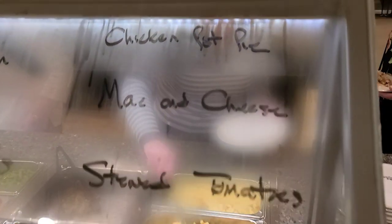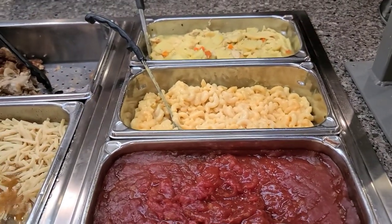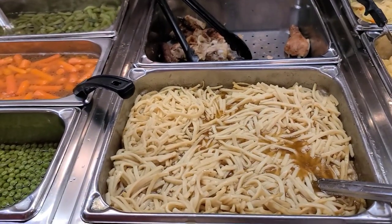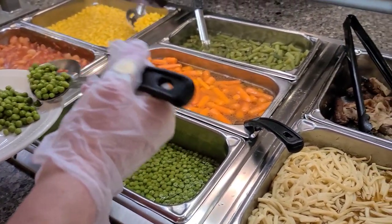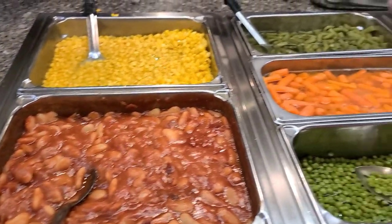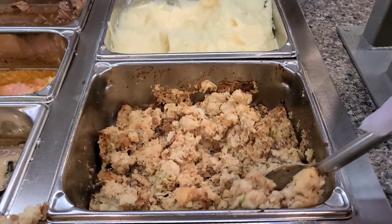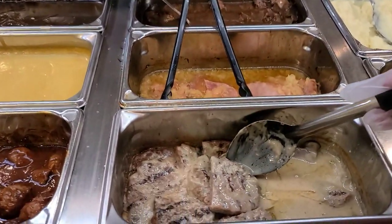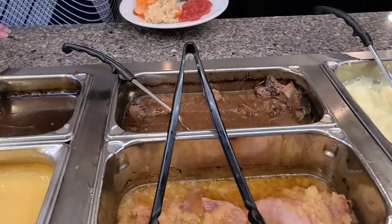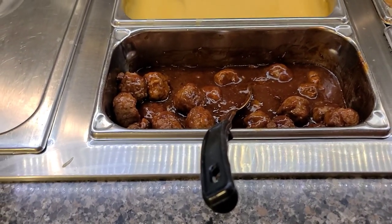All right, let's look. Starting off with a chicken pot pie, macaroni and cheese, and stewed tomatoes. Some buttered noodles, rotisserie chicken. Bobby's going to get some peas. So peas, carrots, and green beans. Corn and lima beans. They're keeping everything full. Mashed potatoes and bread fillings. So stuffing. Beef cubes, ham, and Salisbury steak. We have beef gravy, chicken gravy, and barbecue meatballs.